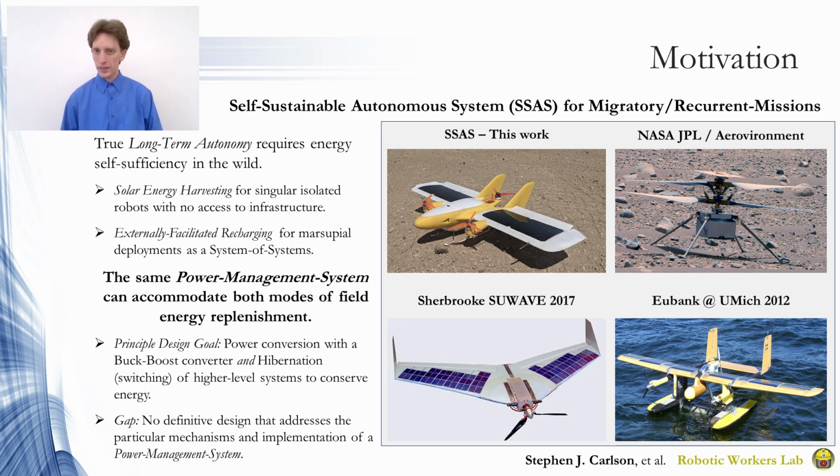In this context, we present a novel aerial robotic self-sustainable autonomous system, which is capable of performing long-term or migratory operations in the wild through recurrent flying and landing to recharge cycles that can take place over the span of multiple days. In situ recharging is achieved using either ambient solar power or externally provided electrical power integrated on another robot, enabling the possibility for marsupial system of systems recurrent deployments.